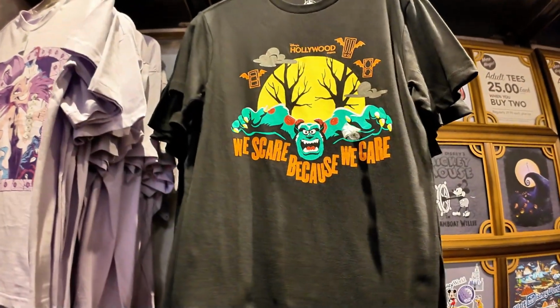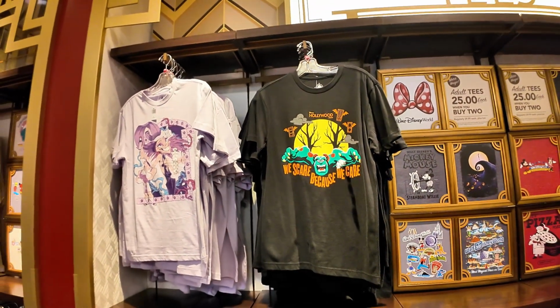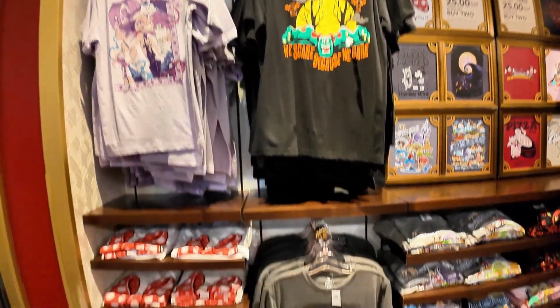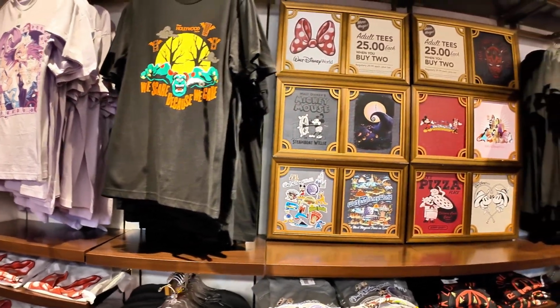No back print. But something tells me you're going to see a lot more Monsters apparel, Cars apparel in the years to come. Is of course here at Hollywood Studios, the Muppet Courtyard. This is being turned into Monsters Land.